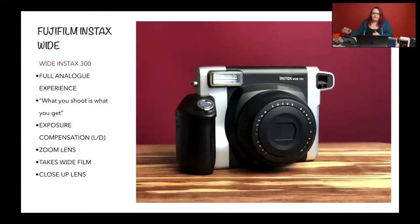So the next camera to talk about super quick is the Mac Daddy. It is Instax Wide, so I have a couple of sample prints here from the Wide. Just to show you, that film is a little bit larger. So here's your square film, double mini, and here's your mini, okay? So you can see, what are your goals? Do you want to travel and carry tiny prints? Do you want a mid-size print, or do you want more?